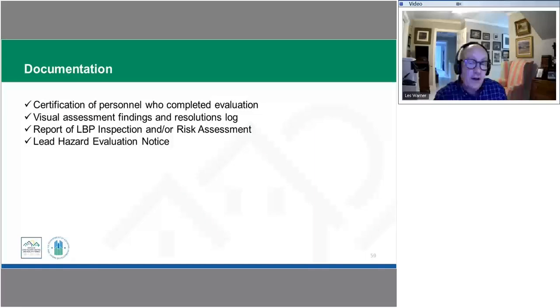All right, so in closing on this section, the documentation we're going to expect to see in place for tenant-based rental assistance, we're generally going to be talking about a visual assessment, so we need to see the certification that the person who completed that evaluation has taken the training and has a certification in place, whether that's the grantee's staff or the property owner's staff. If a visual assessment has been completed, we would need to see that the certification was in place for the person that conducted it, and the findings and the resolution as part of that. We also would want to make sure that for the lead hazard evaluation notice, we could see evidence that the notification was issued and the methodology that was used.